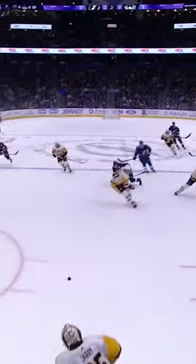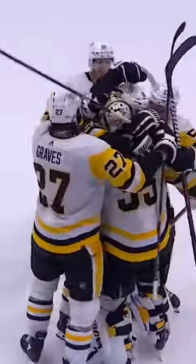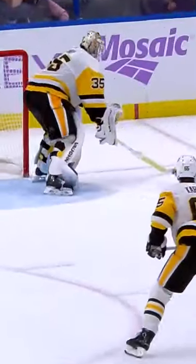Lightning want to get the puck in. They just get it in deep. Jarry is like catch and retrieve. And that one had no doubt. That was right in the middle of the net. He got plenty of oomph under that one. That sailed way over everybody's head.